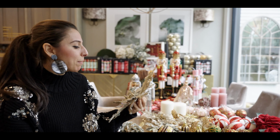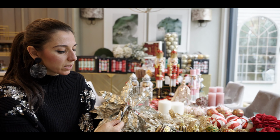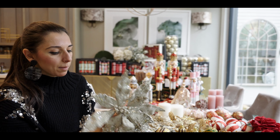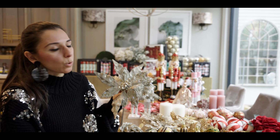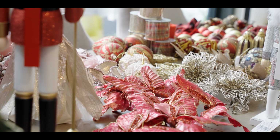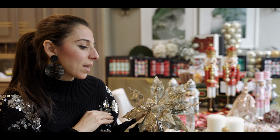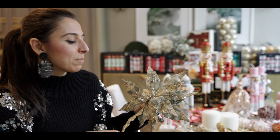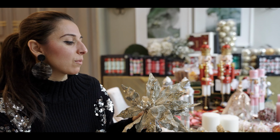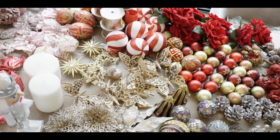I have used this flower and my kids loved it, and I've used this again for years, and you can see it's got this really heavy duty clip on, so it's been with me for a long time, and I have been able to use it not just on the top of the tree, but as Christmas decor on the table, as part of this whole silver theme with the flowers, and I've often used white flowers with it or pink flowers, and it really looks fantastic no matter where you put it.